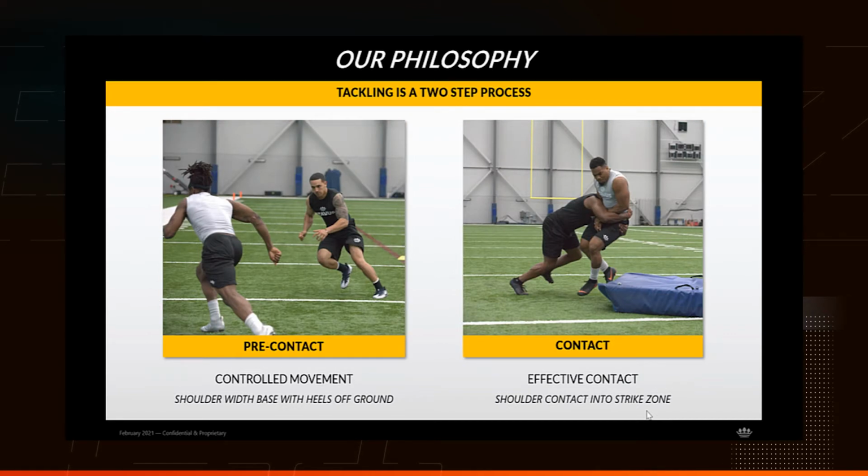As previously mentioned, we look at tackling as a two-step process. We break it down into pre-contact and contact. In pre-contact, this is everything leading up to the tackle itself, getting into contact. We're looking to control our movement, have good footwork with a shoulder width base going into contact to be able to maximize power and control. Now when we get into contact, we're looking to make effective contact with the shoulder within the strike zone and again punch past the runner.